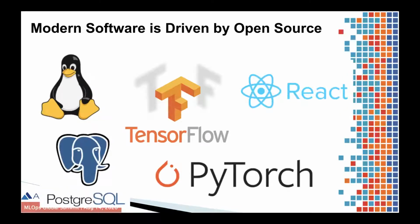So another kind of thing that's been shifting in the last few years is that we know, of course, that modern software is really driven by open source projects. You have large, widely used machine learning projects, things like TensorFlow or PyTorch. You have front-end packages like React, back-end things like Postgres, and of course, Linux underpinning the entire stack. So as drug discovery becomes increasingly software-driven, we are also seeing some penetration of more open source ideas.